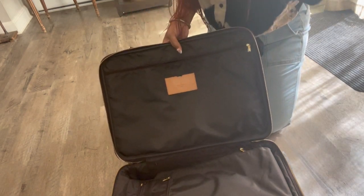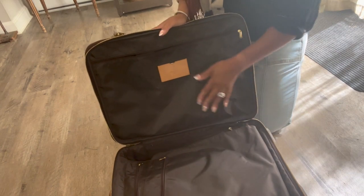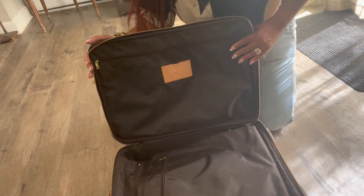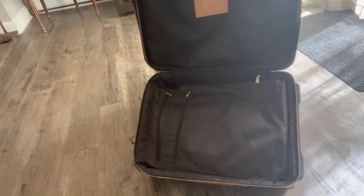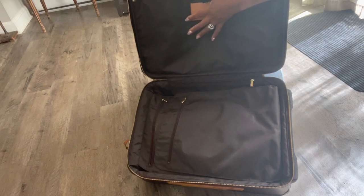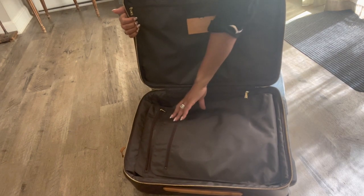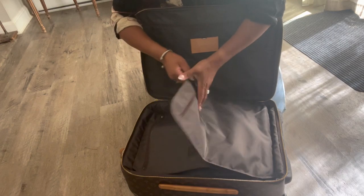Now, with the business Pegase, or Pegase, but I believe it's Pegase. Correct me if I'm wrong. Comment, put something in the comments below. It only has one flap. So, you know how in some bags you have two inserts where you can put clothing on this side and clothing on this side, but because this is the business roller, it only has one flap. It has zippers right here where there's inserts here.